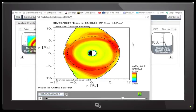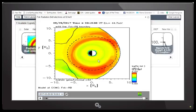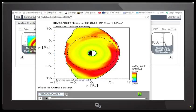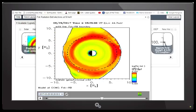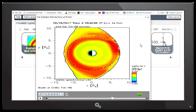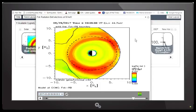Taking a look at the solar radiation, you can actually see how it completely envelops our planet. Now, normally, ladies and gentlemen, once again, this area should be in the light blue or in the green. But once again, you can see these very, very high levels of solar radiation coming in. This was listed at 44.7 Kelvin. So once again, we are being battered and beaten by what is happening on our sun.